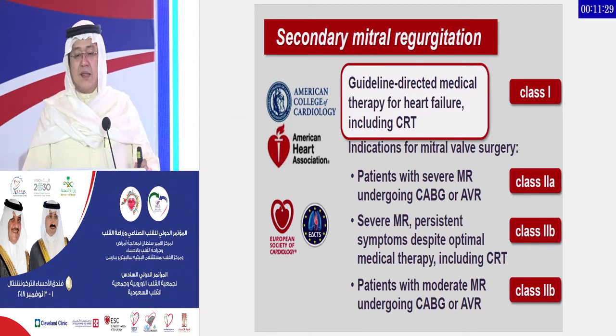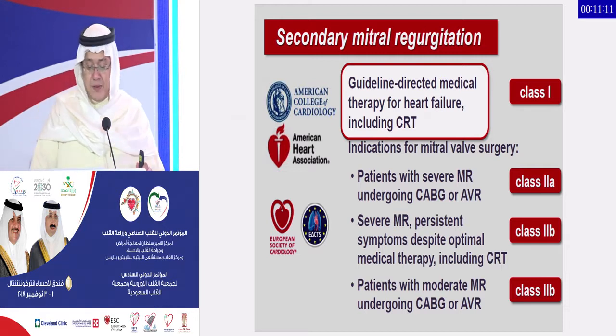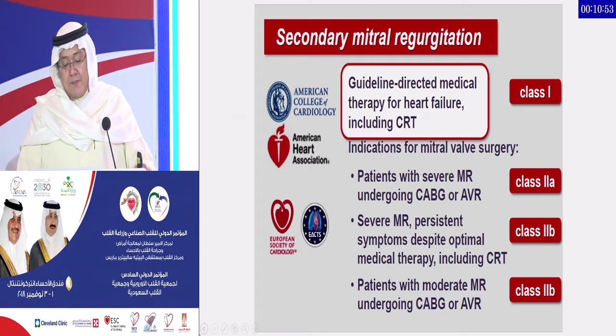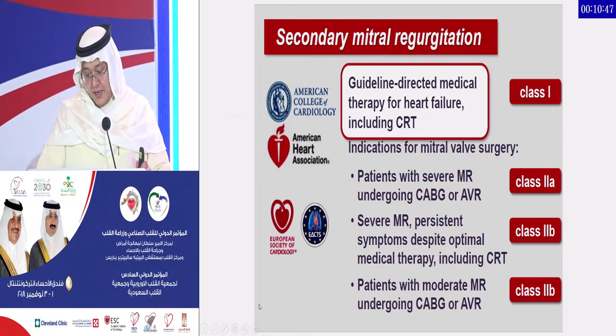So the medical therapy is class 1. Indication for mitral surgery: severe MR, patient going for CABG or going for aortic valve replacement, so it's class 2A. Severe MR, persistent symptoms despite optimal medical therapy, including CRT, class 2B. Patient with moderate MR undergoing CABG or AVR is class 2B, which is really interesting for me, because this is an area where as a cardiologist, we always fight in the heart team meeting with the surgeon. Patient going for CABG and moderate MR, a lot of argument to repair or not to repair, and this is not the topic here today.